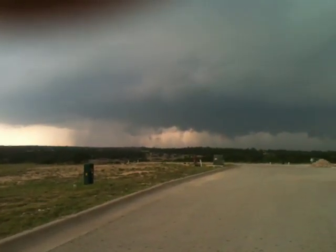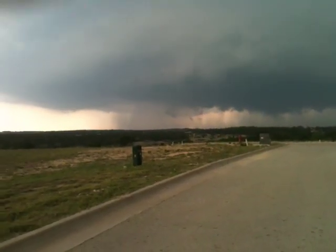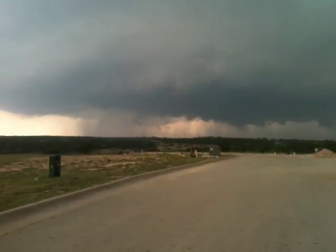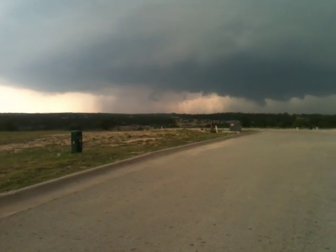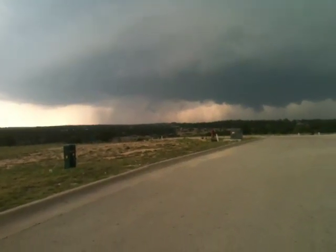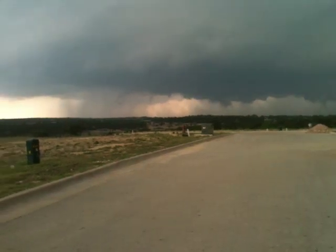April 25th, and we are at the top of Skyline Drive and Texas Drive, and this is out towards the new reservoir. Appears that we have a tornado coming in towards Dinosaur Valley State Park, and then heading towards Glen Rose.